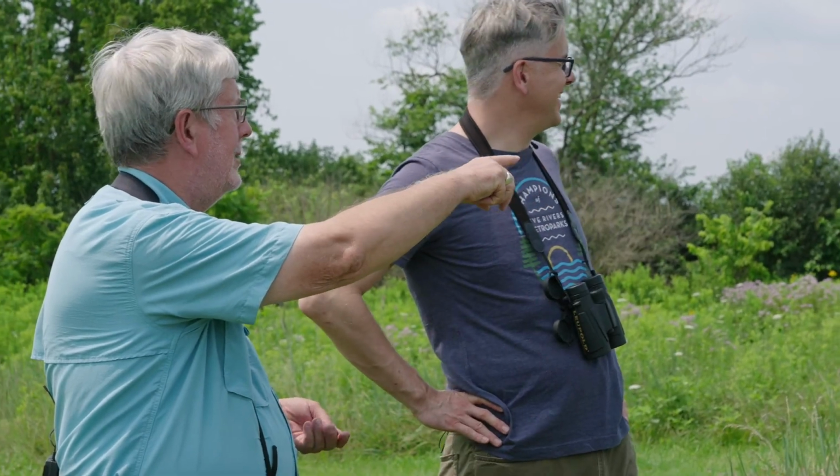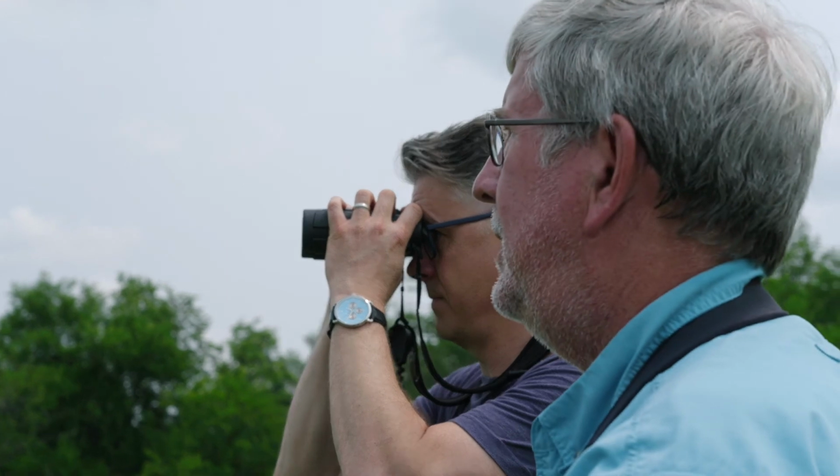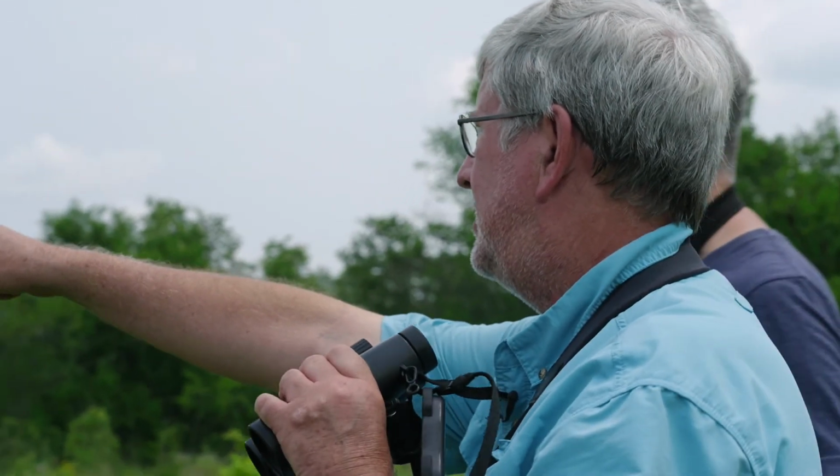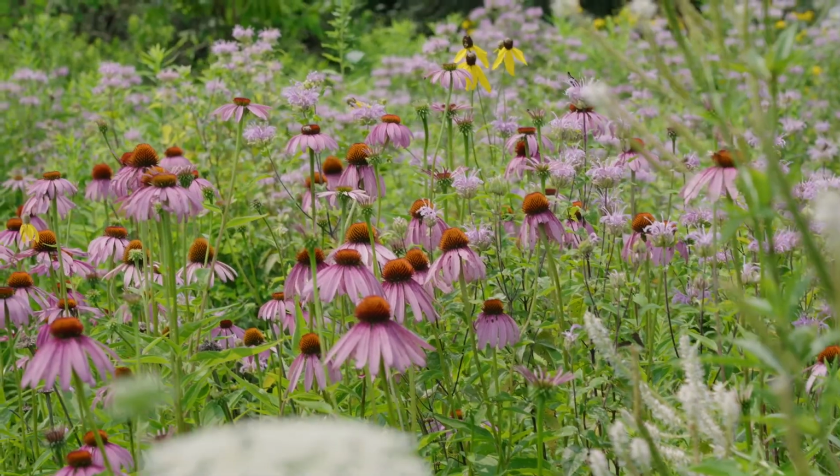And here comes a black swallowtail. Oh yeah. Black swallowtail butterfly. Yeah, I love it. If I'm not outside every day, this is what gives me energy. This is your recharge. This is my recharge. It's my energy.